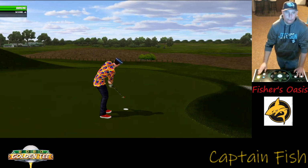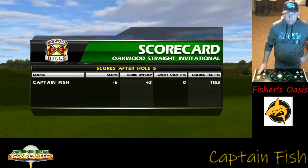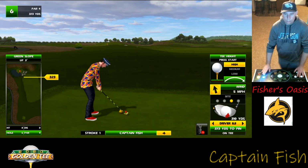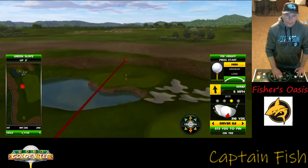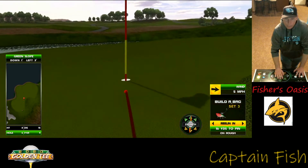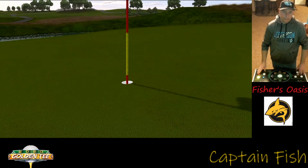Golfer one to putt. That's a birdie on a par four. Golfer one at the tee. It's a bad lie in the rough, not where he wants to be. Wow, hold it. Well, how about that?